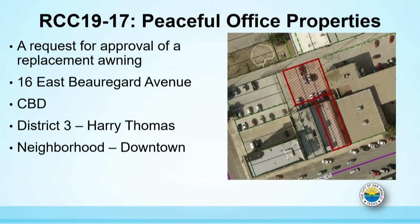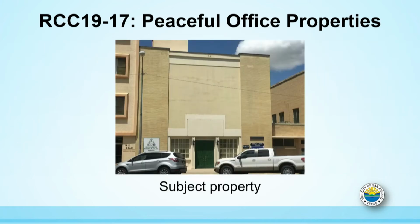They've done some stucco work on the front, and so now they are going to look at changing out the awning. They had one design, and now they've changed that design to be a little bit more of the style of what maybe the building was at the time when it was built. So this is 16 East Beauregard Avenue in the CBD downtown district, and Harry Thomas is the commissioner.